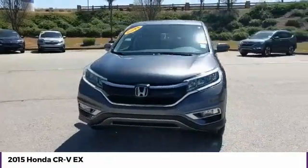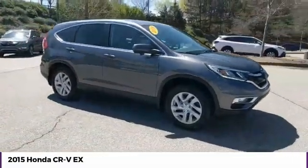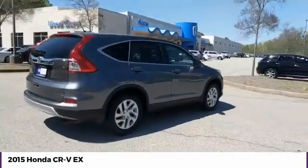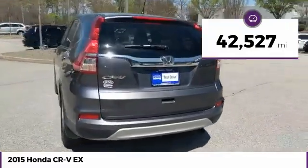Stop by and take a look at the 2015 CR-V. CR-V, a top recommended vehicle because of its car-like driving manners, good value, cool technology, and comfy interior. This vehicle has less than 45,000 miles.